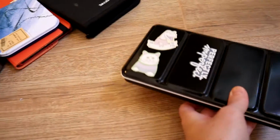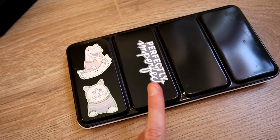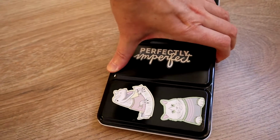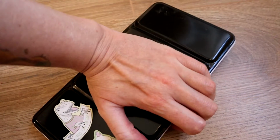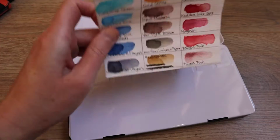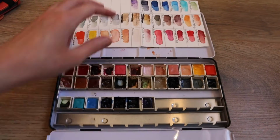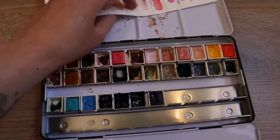And this is my watercolor palette. I'm pretty sure I got this from the Gerstacker site as well. The smaller one used to be my watercolor palette, but then I got too many pens. Can I open this one-handedly? I think not. But yeah, here's a swatch sheet of all the colors I have in here. It is easier to open if you have 2 hands. As you can see, it's also fairly clean.